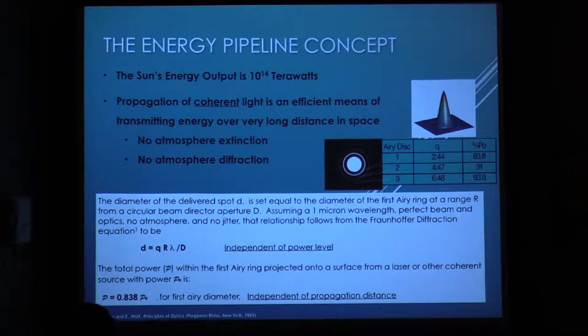It's starlight, right? It's a very point source. Coherent light propagates the best and farthest you can as far as moving energy. And the governing equation is shown down there at the bottom for coherent light: the spot size, small d, is equal to the, I'll get to Q in a minute, but the range times the wavelength divided by the transmitter diameter.